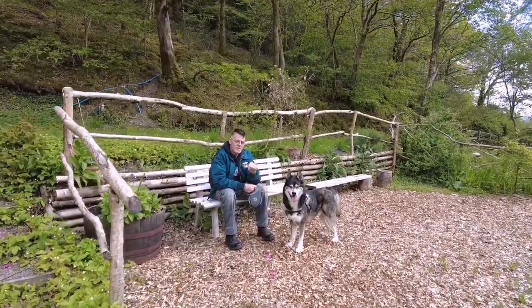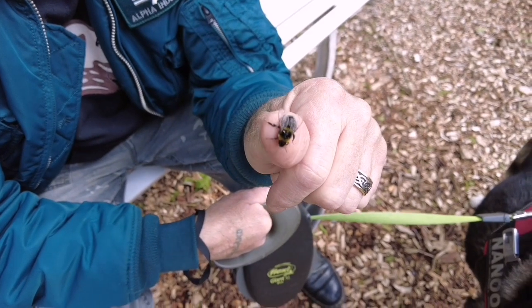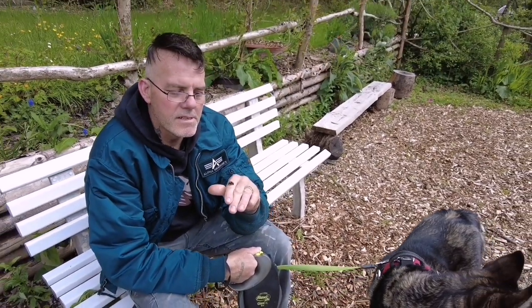What the hell is that? I bet it's some sort of revolting fly. It's a bee. Oh, fair enough. Hello, Mr. Bumble. See, even the natives are friendly.